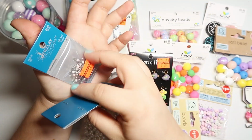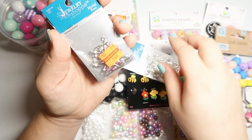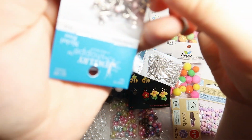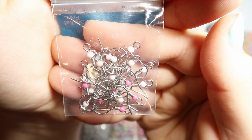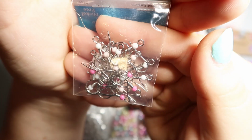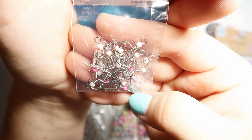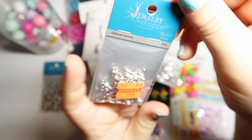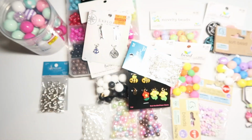And then these were also on sale. They were $2.99 reduced to 74 cents. And these are the same thing, but they have little beads in the fish hooks, and I thought these would be cute to make for my specific craft items that I'm going to be making. And I have a feeling now that Mom sees them, she's going to want some too. There's not that many in here. There's only 24, which means there's only enough for 12 pairs. But hey, 12 pairs is a lot.